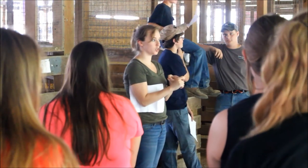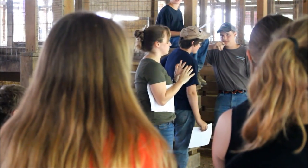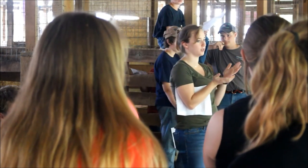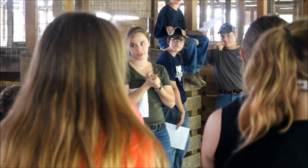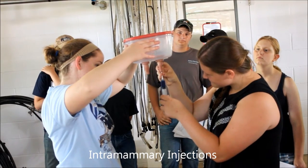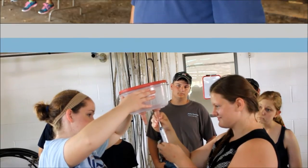Talk about subcutaneous, which is under the skin. We talked about intramuscular, which is right into the muscle. What's another one? Intravenous, yep, absolutely. Goes right in the vein, kind of self-explanatory. And the last one is intramammary. So this is how we do this one. So you can put it all the way up in, so go ahead. You push the plunger very slowly. Okay, now what should you do?